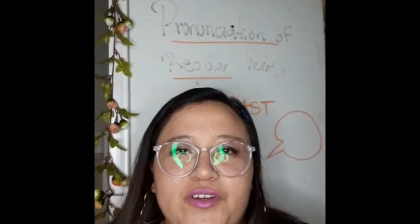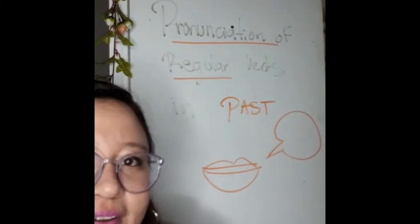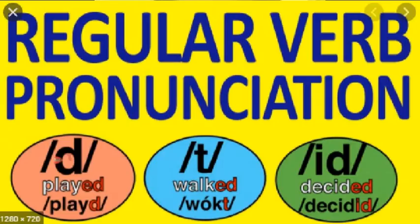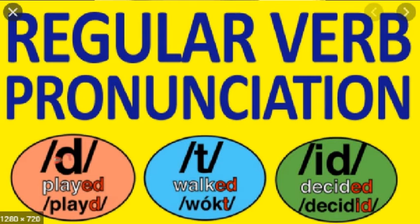In today's lesson, we're going to talk about the pronunciation of regular verbs in past, okay? So, let's check the next information. As you can see, all the verbs in past, all the regular ones, have two letters, letter E and D, but they have different sounds. They are not the same because they have different pronunciation, and you have to follow three different rules, okay? So let's check the first one.